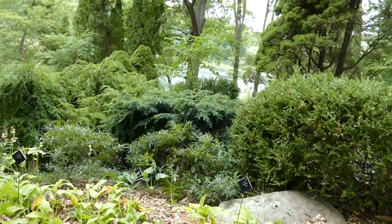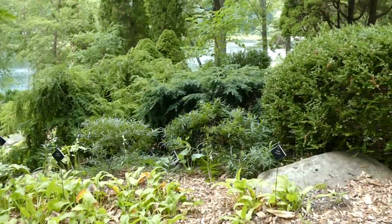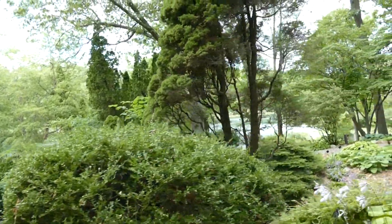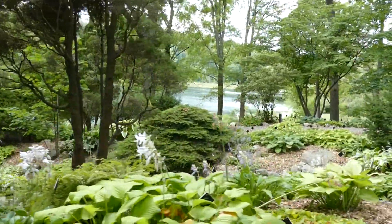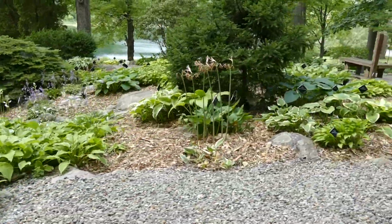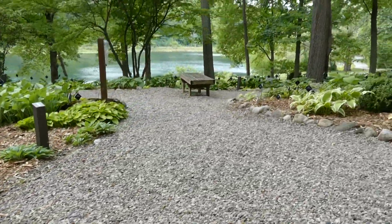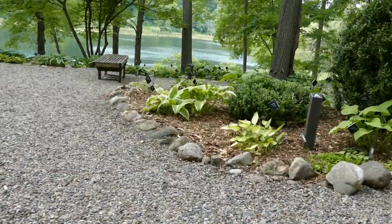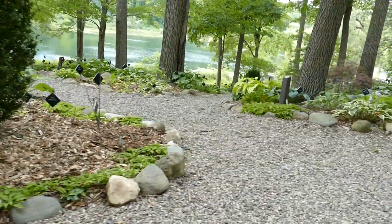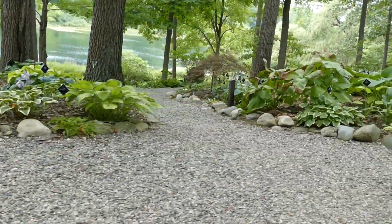Not very good maintenance, or it just wasn't upkept for many years. And then in the late 80s, the Michigan Hosta Society was looking for a partner to have some kind of hosta collection. Look at all those rocks there. That's it. And so the idea to change this into a hosta collection came up. So keeping with the theme, they outlined the beds with some different small rocks, a gravel road here.